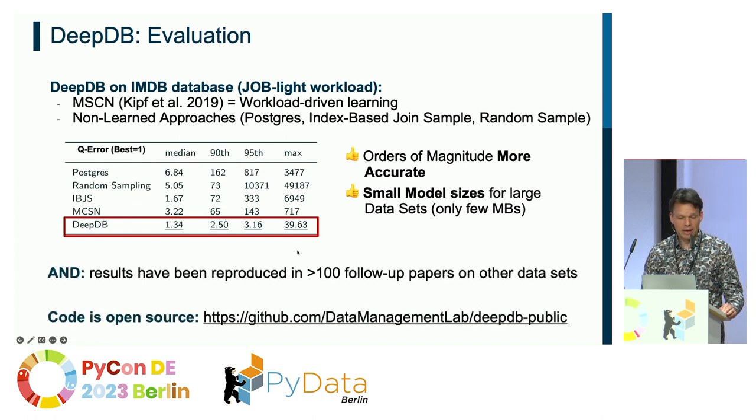The good thing is, and now I come maybe also a bit to the question, what does this work have to do with Python? Clearly, this is machine learning, right? So we've been developing all our models with state-of-the-art machine learning libraries and systems, and we open source our code.